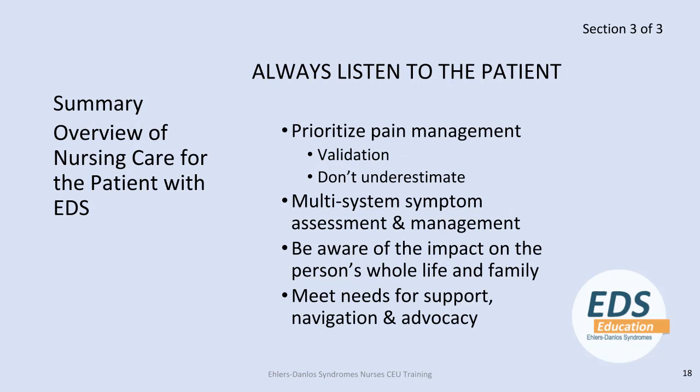To summarize, always listen to the patient, hear what they have to say, prioritize their pain management, validate their pain, don't underestimate it, and realize their pain thresholds. When caring for these patients, you must go in with a multi-system and multi-symptom care management plan. Be aware of the impact that this is having on their lives. Support the patient. Ask the doctor to make referrals. Advocate for the patient so that they are directed appropriately within the healthcare system.